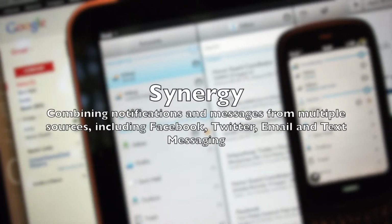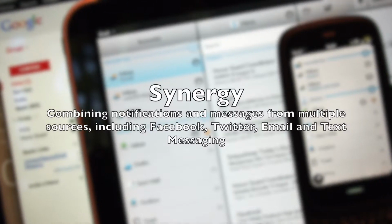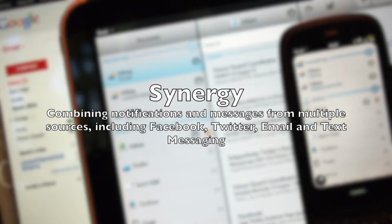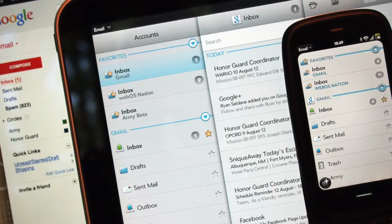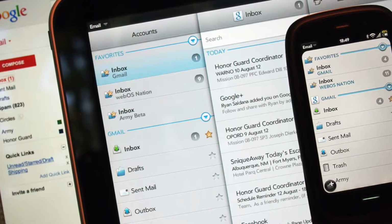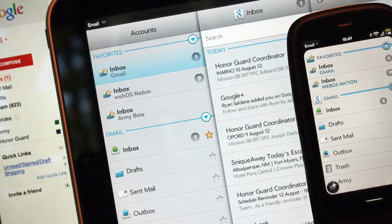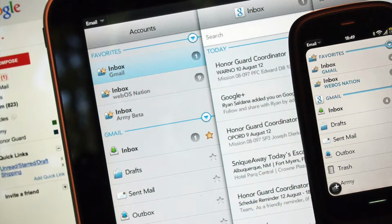Synergy, introduced with the original webOS in 2009, provides a mechanism to combine your various accounts for email, calendar, Facebook, Twitter, and more into one combined feed. This is similar to what Microsoft created for Windows Phone 7.5 and 8.0, although several years later de-emphasized by Microsoft.